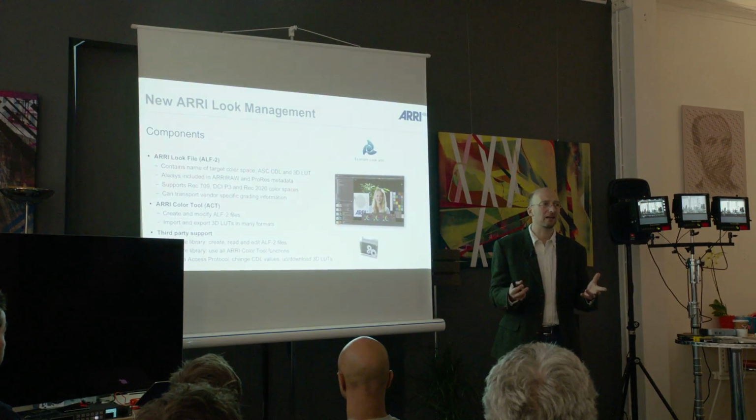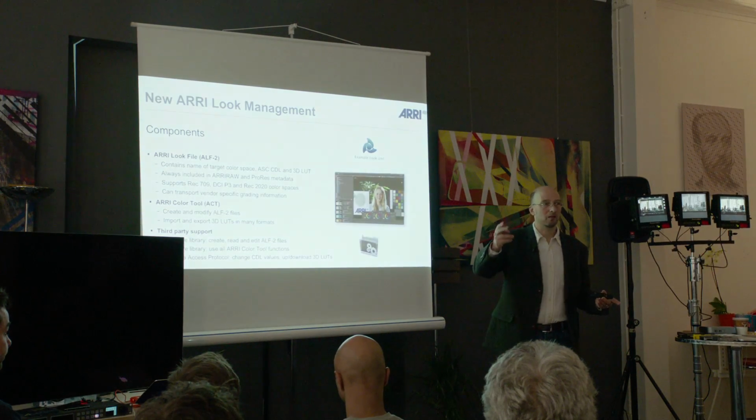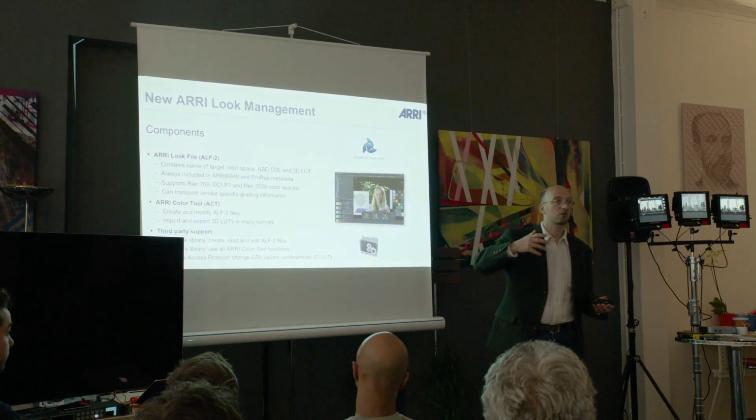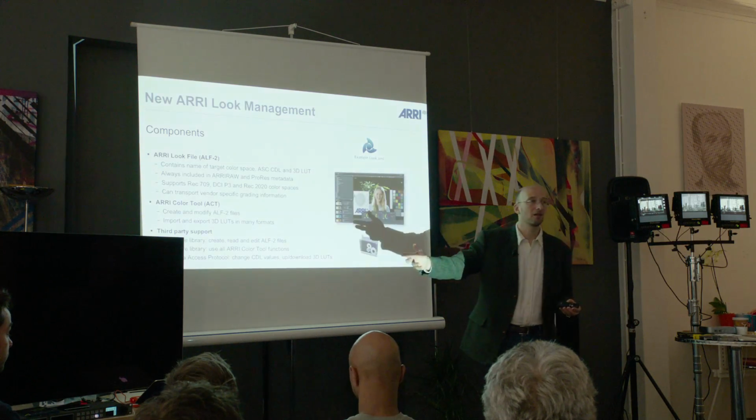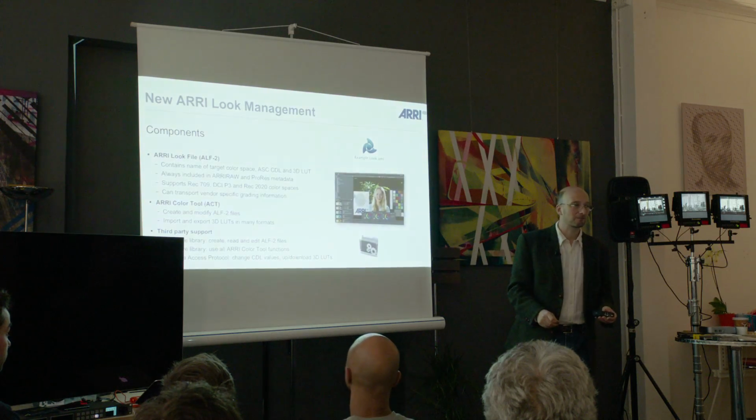You may ask, what is that? When you shoot anything, you have a target in mind. You either want to shoot a feature film that's being shown in a movie theater, or you're going to shoot something that will be shown on television. Each one of those uses different display color spaces.